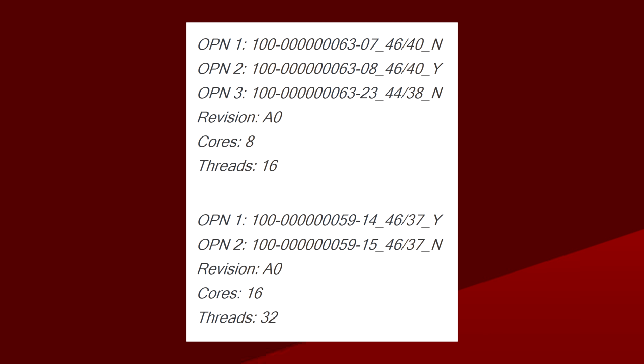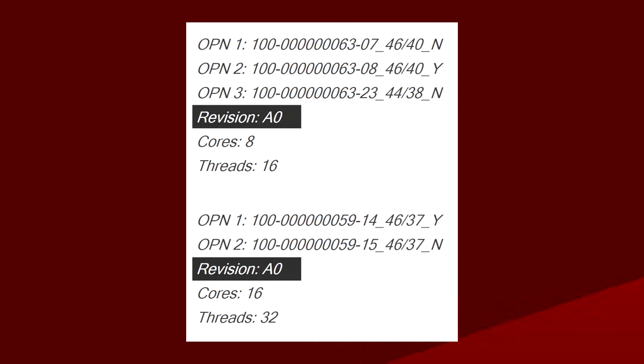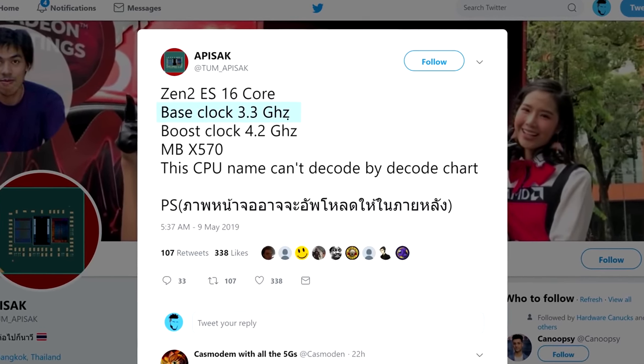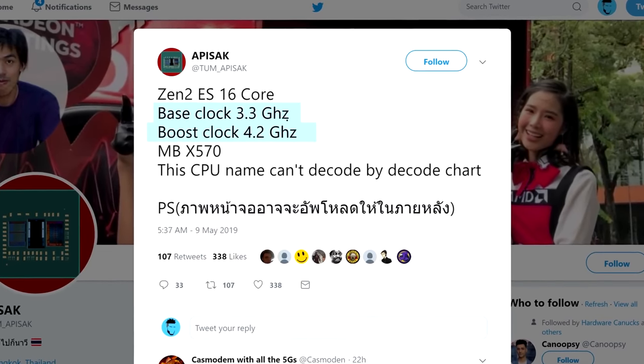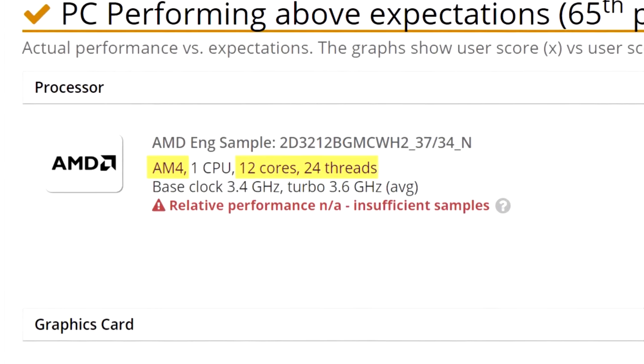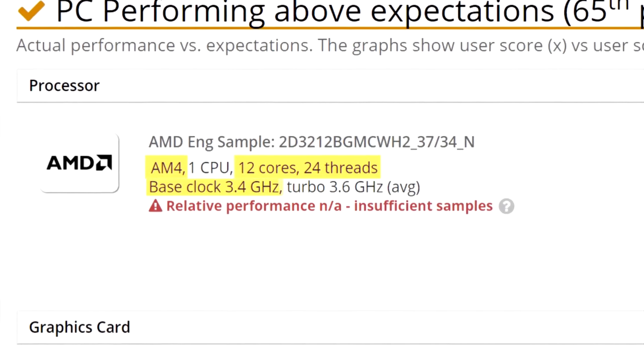Now, all of those chips are literally some of the earliest engineering samples, as you can see from the revision number, A0. And just like when leaks came out for Ryzen 3000 CPUs, the clock speeds are bound to go up as revisions and stepping increase. Let me give you an example. One of the 3950X's engineering samples was clocked at 3.3 GHz base and 4.2 boost. That's a far cry from the 3.5 GHz base and 4.7 boost of the final product. Same for the 3900X engineering samples, which had a base clock of 3.4 GHz and ended up with 3.8 in retail.